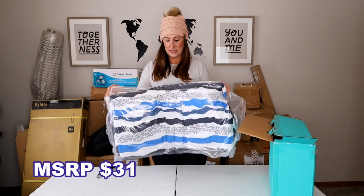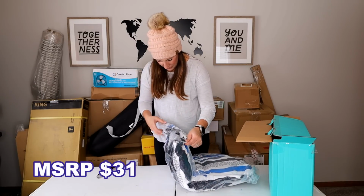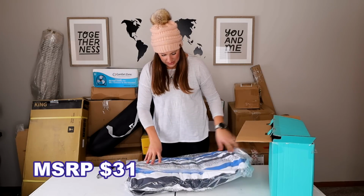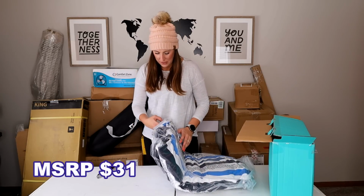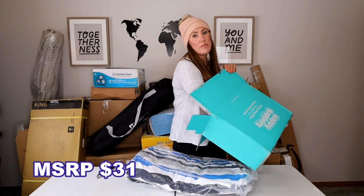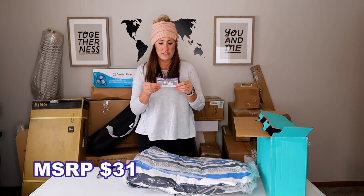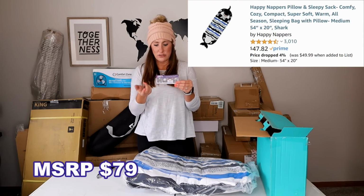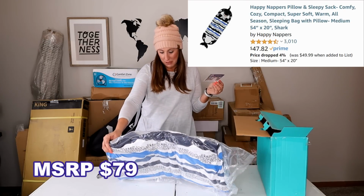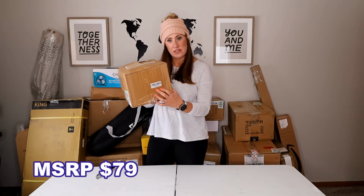Alright, it is all sealed, like vacuum sealed in here. It almost looks like it's fleece on one side. Like maybe you can lay on this and it unrolls. I'm not quite sure. I'm definitely gonna have to look these up. Oh my gosh, you guys, there's a picture of it. I thought that's what this was. So it's like a stuffed animal and then it can also be like a sleeping bag and a pillow. I'm assuming maybe a shark. This one is super light. It does have a barcode on the outside of this box.